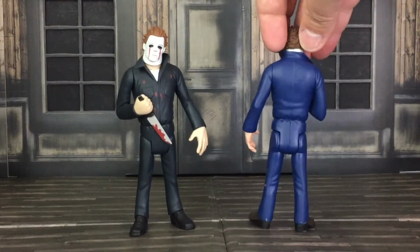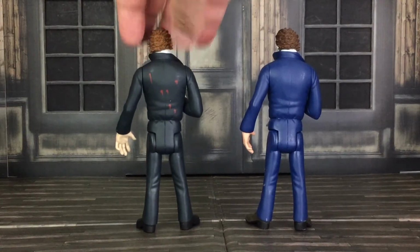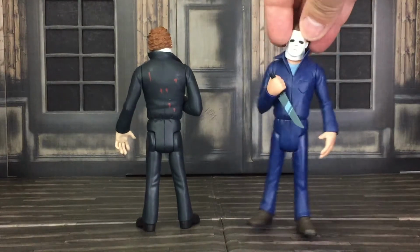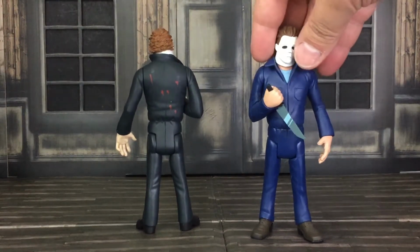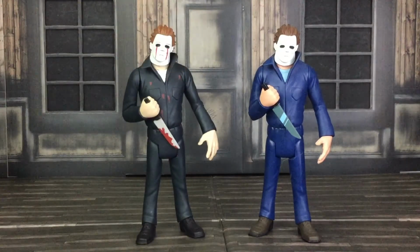Turning these around. Here's the difference between the two figures. You also see on the mask here the difference. The new one has the blood splatter coming down his eyes, and the first release does not.